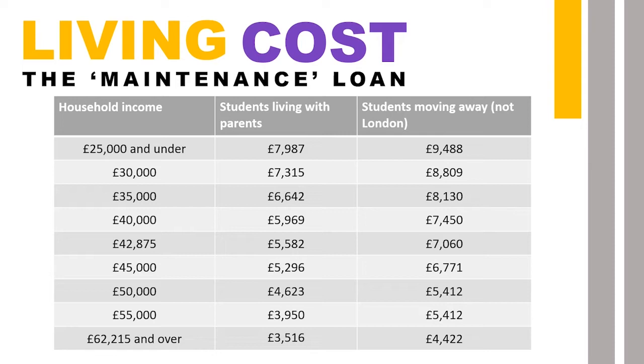For those of you that sat here still wondering how much your household income is, you may need to confer with your parents or guardians at this point. Also, if you'd like a full breakdown of what you may be eligible to receive, you can find this on the government website at gov.uk/studentfinance or Google Student Finance Calculator to get a more precise breakdown.